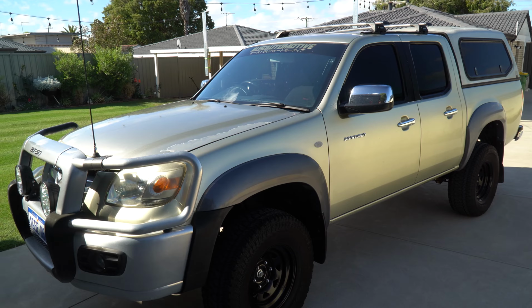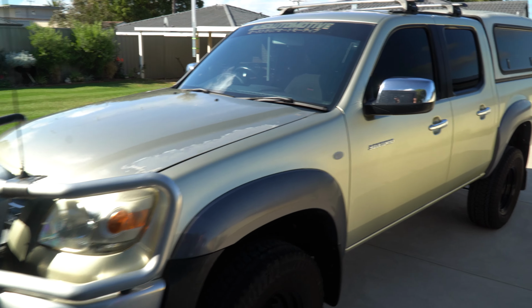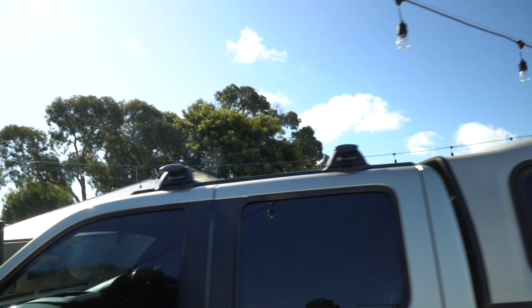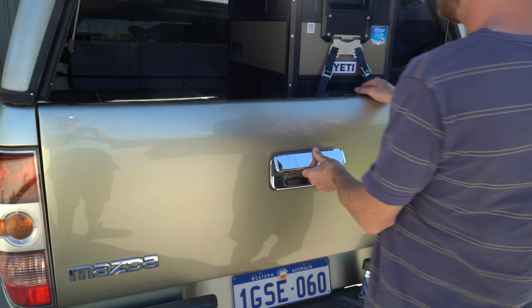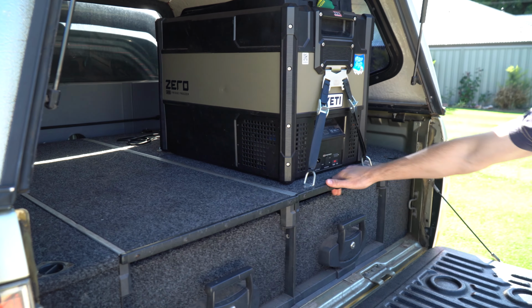Yeah, it's getting pretty old now, 2008. But it'll be pretty much swag, gazebo on the roof, and then fridge and the battery behind it. It's out at the moment. That's on a fridge slide.